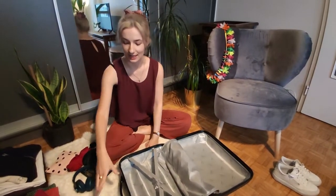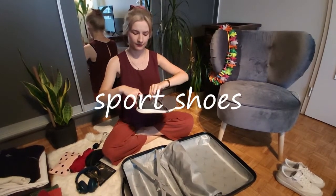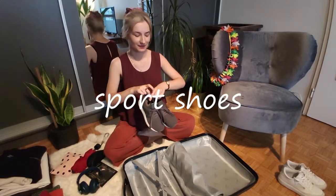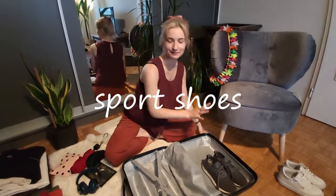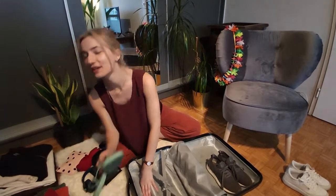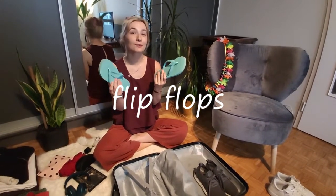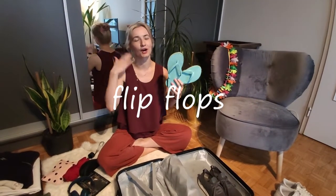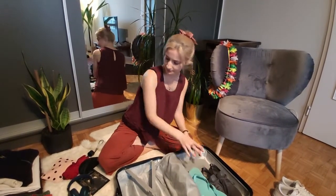Another pair of shoes is some sport shoes. They are very comfortable and I can run in them, I can walk in them, and they are very, very useful. Here. Another pair of shoes is the pair of flip-flops. So here I have got some flip-flops for the beach, for the sea, and for very hot weather. So these shoes are going in.